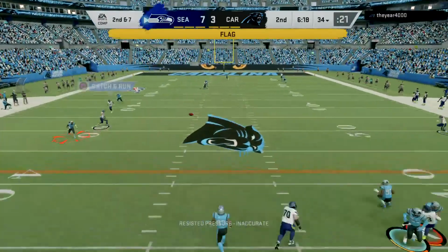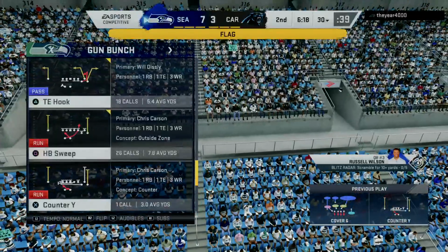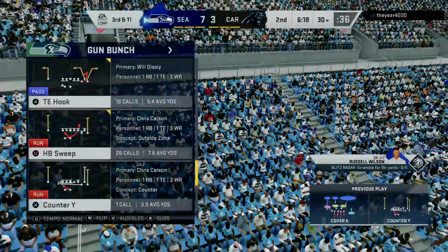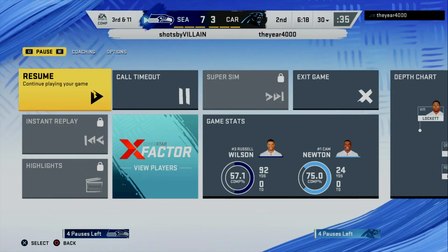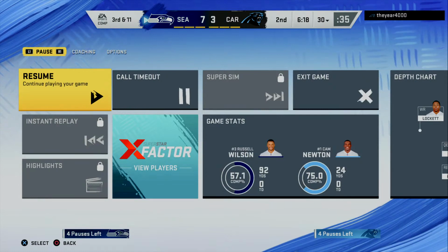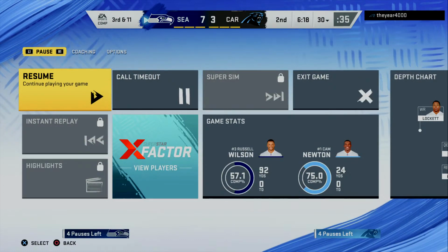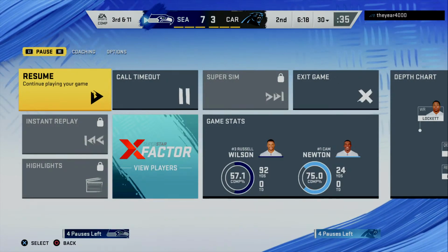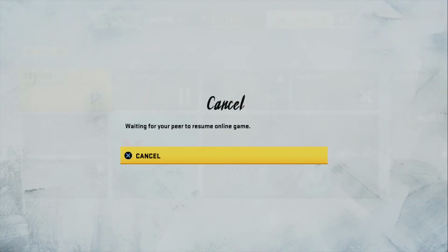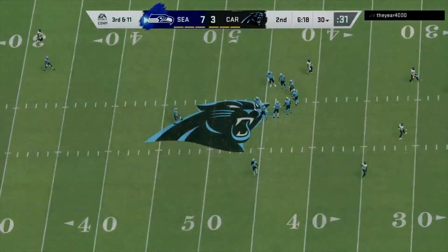Flushed out right, and he's going to keep it here. And a flag comes in as that one falls incomplete. Well, let's see who this is on. So he was past the line of scrimmage when he threw it. And as they say, that's a no-no. Got to be able to understand where you are on the field and not cross the line before throwing the ball downfield.